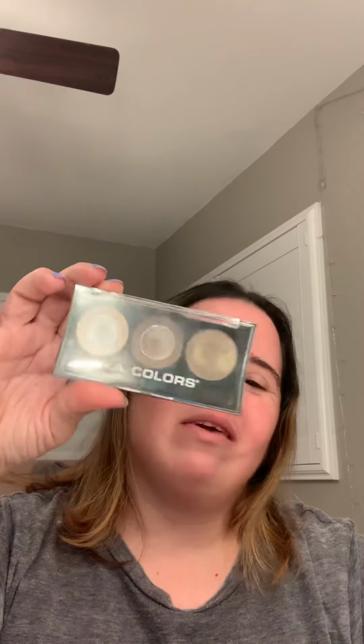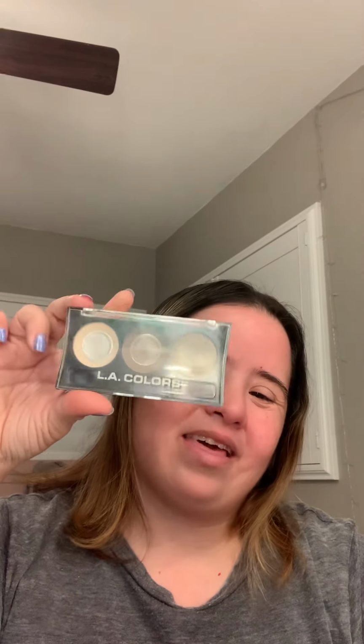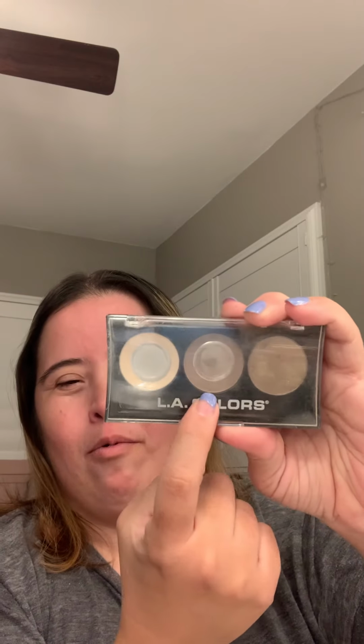Yes, so I've been using this one the most, because I've been using the middle one for my eyebrows. So, this is the first two of our eight colors, and I have three more of our eight colors. Here's three more.